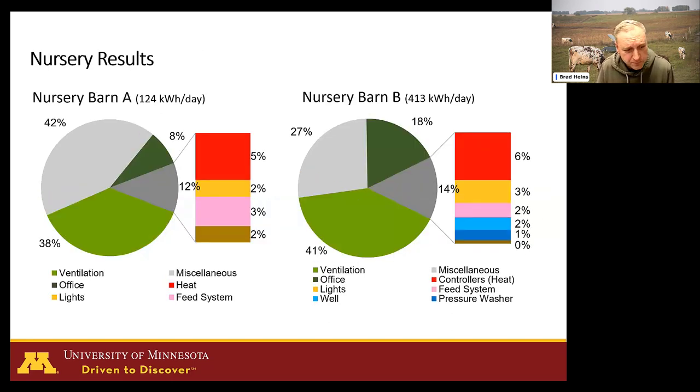In the nursery barns, we find a similar output, with obviously a little less energy used in nursery barn A compared to B, but about 40% of the energy in these barns is from ventilation, so fans basically. Now, nursery barn A had a lot higher percentage of miscellaneous energy loads. A lot of things go into miscellaneous energy loads; we grouped many of these things together if they didn't fit in the large categories. A lot of people think that lights are a big energy consumer, but not as much in these nursery barns. Ventilation was the number one.